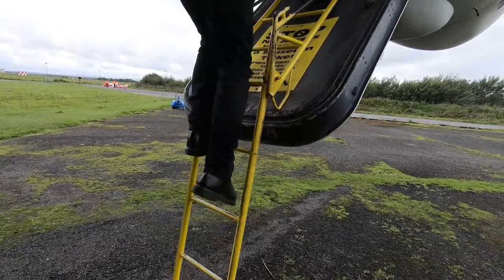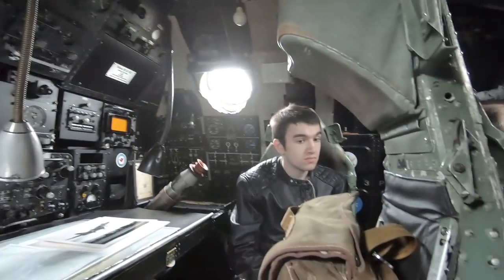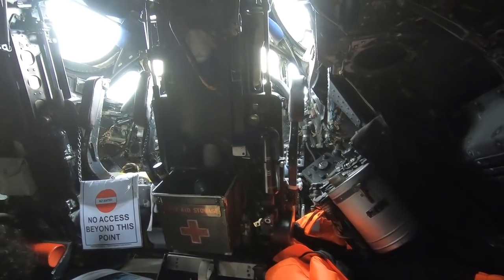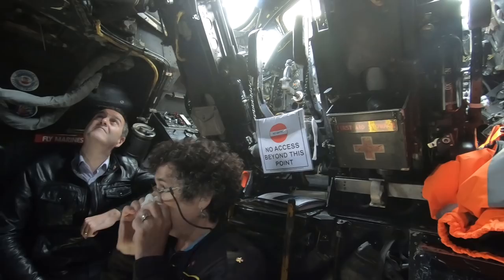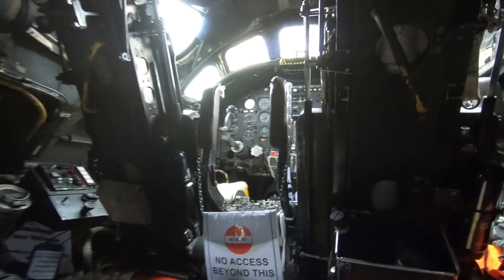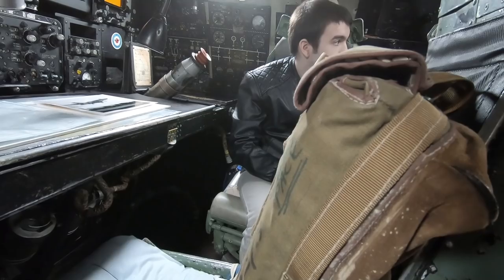Right, so we're going up into the Vulcan. The aircraft was built in 1960 at a place called Woodford in Cheshire. It was one of about 120 that were built in total. The crew could be seven: captain, co-pilot, radar navigator, navigator plotter, air electronics officer, air refueling officer, and the crew chief here, your seventh man.